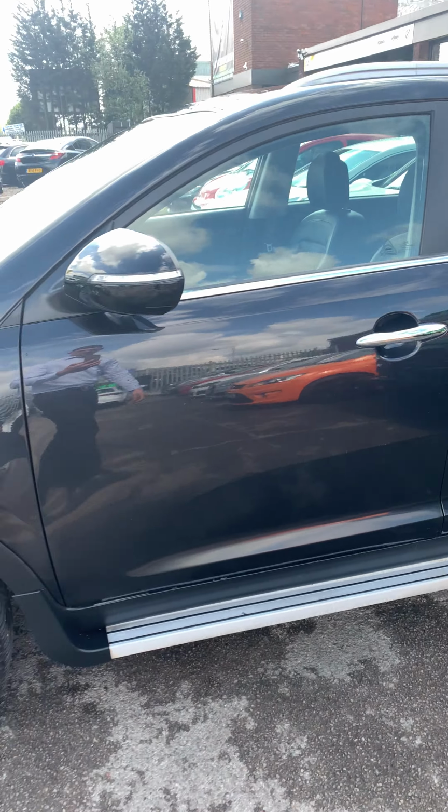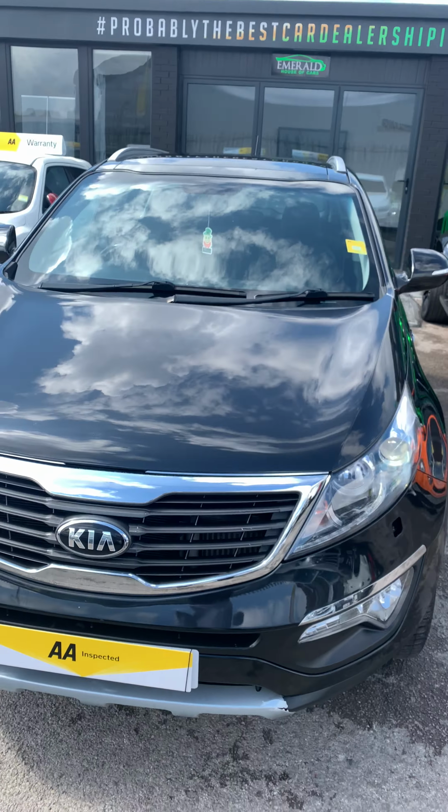And this one has also passed its AA inspection. And that's the Kia Sportage all-wheel drive.